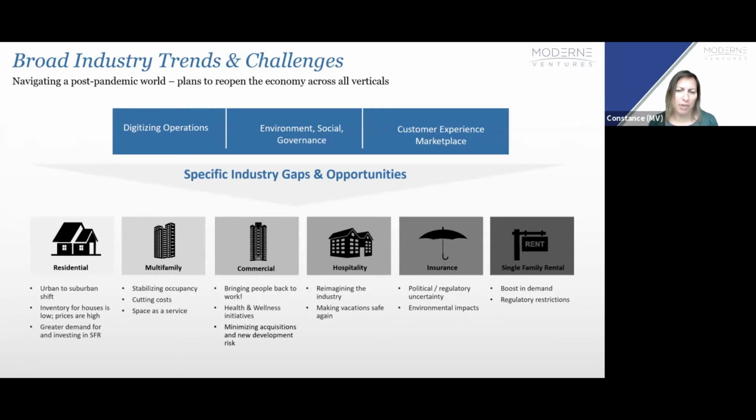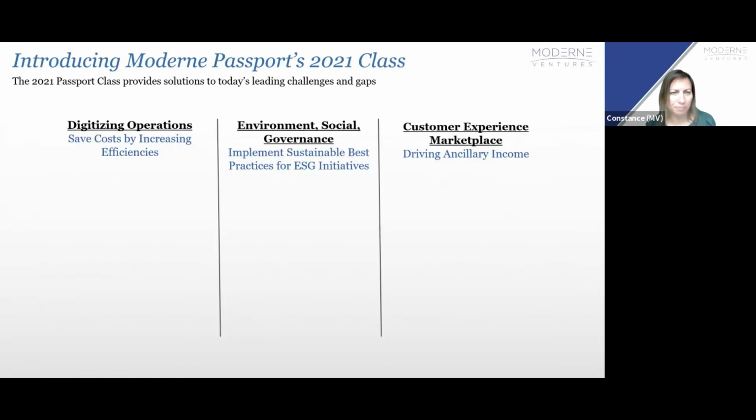I won't go through all the challenges on the bottom as they pertain to different asset classes or different parts of the industry. Certainly, if you're in the industry, you're familiar with all this already. But I will say that the companies that we generally invest in are addressing some of these key challenges that you see below.